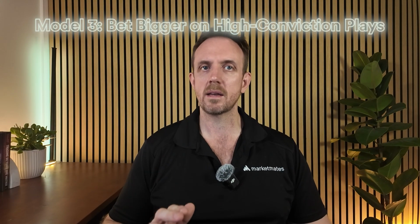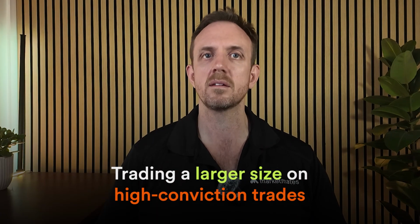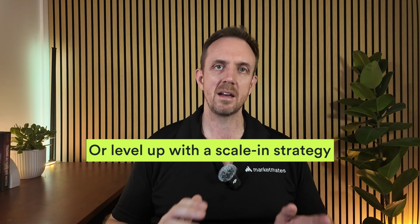Model 3, bet bigger on higher conviction plays. Not all setups are created equal. Conviction-based position sizing means trading a larger size on high conviction trades. If your baseline is 1% of your account, you could crank it up to 2% or 3% if you see a high conviction setup, or level up with a scale-in strategy.